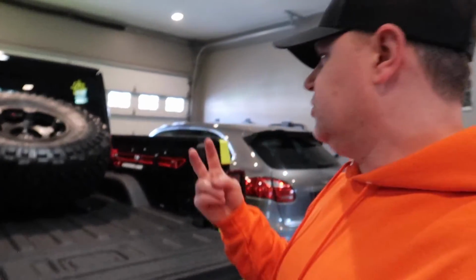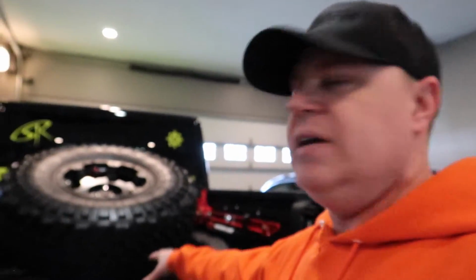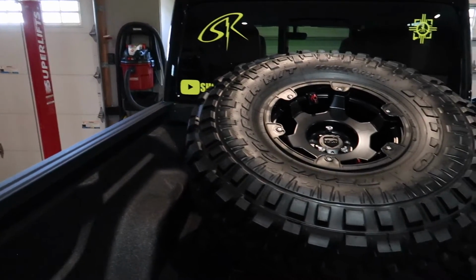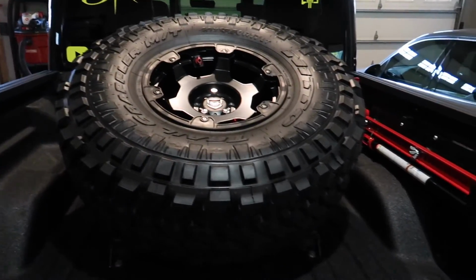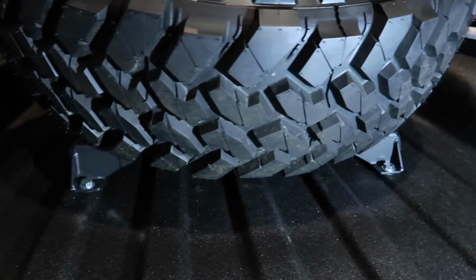Even though it's universal, you buy the universal mount, and then you buy the adapter that bolts on to it that allows you to mount up a Jeep wheel. So this thing ended up working out perfectly. What I'm gonna do is show you a little bit close up how we mounted it, how it worked out. I'll get underneath. Basically, it's just 4 bolts. So you did have to drill 4 holes in the Gladiator bed, but after that, it's real simple. So let me show you a little closer.